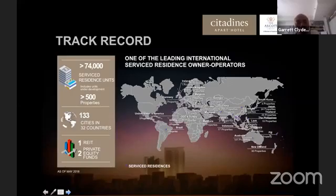Based on track record, as of May 2018, Ascott is known worldwide. It has 74,000 residences being operated across 500 properties. They're operating in 133 cities and 32 countries, from Europe, the US, and Asia, managing all the units.